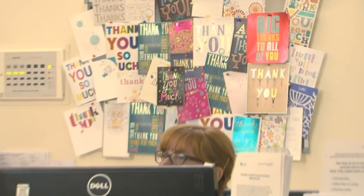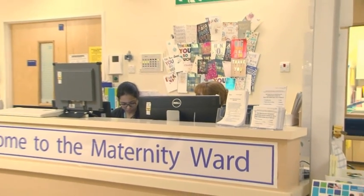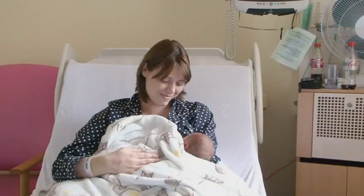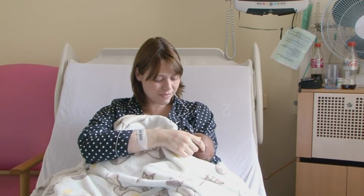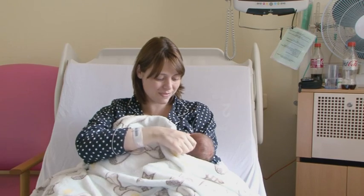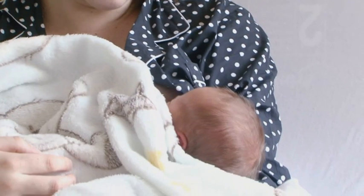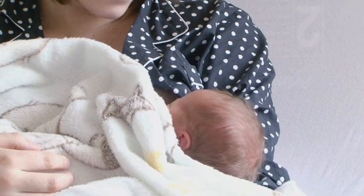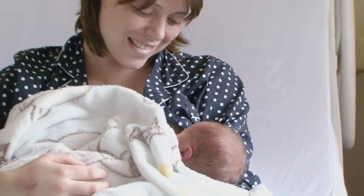Once you've been transferred from the delivery suite, you'll be cared for on the maternity ward. It is a comfortable environment where you'll be able to rest following the birth of your baby. While you are here, you will be given assistance with feeding and bathing your baby and generally getting to know each other. Midwives, maternity support workers and healthcare assistants are available on the ward 24 hours a day.